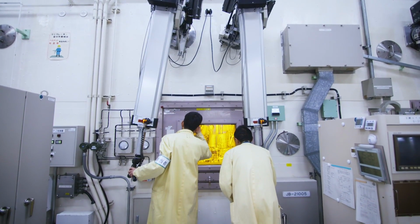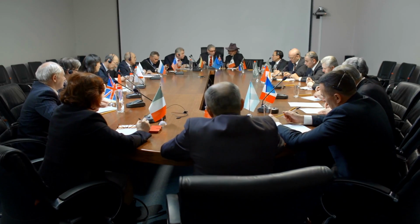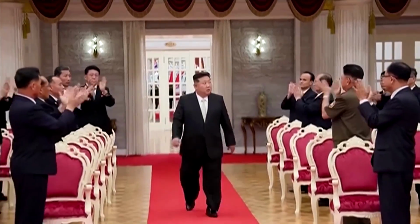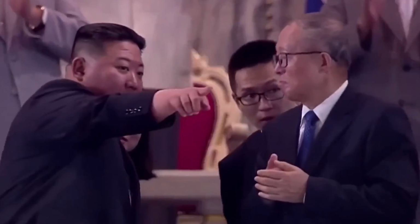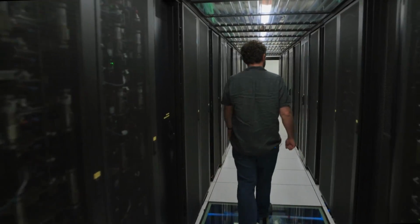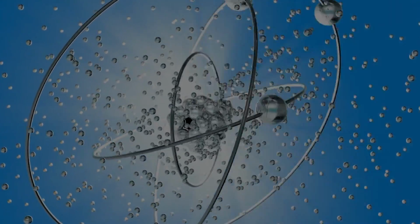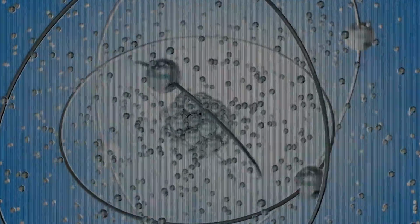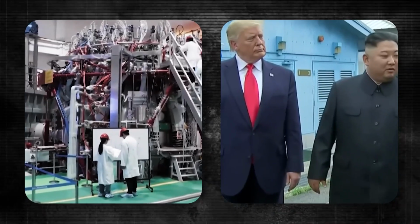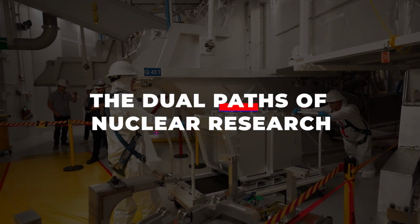Researching nuclear fusion requires special materials like deuterium and tritium, which are controlled by international rules. Because of sanctions and trade restrictions, it's incredibly hard for the country to get these materials. They also lack the advanced computers needed to simulate the complicated science behind nuclear fusion, which slows their progress even more. Science and politics mix in surprising ways. The dual paths of nuclear research.